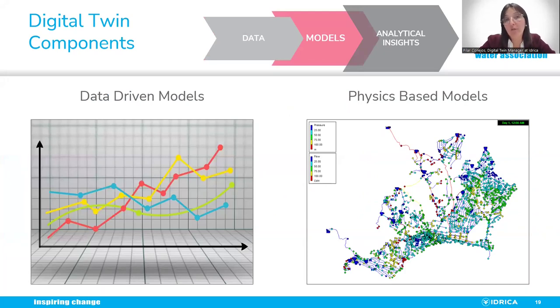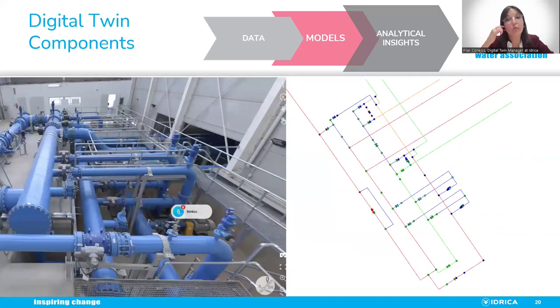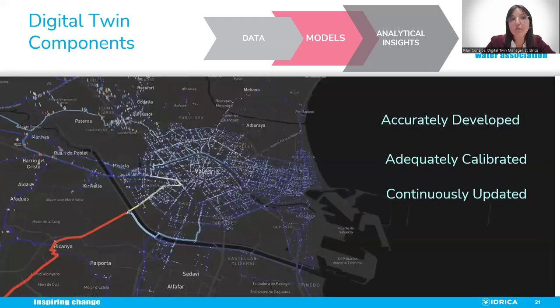Regarding models, we have two kinds of models that we can use. We have data-driven models based on AI, machine learning, and so on. And we can have physics-based models. In the case of water distribution networks, physics-based models like hydraulic models, I think, work very well to reproduce the behavior of the network, because in fact we have been using them for a long time, but it's true that we have used these models for planning the network. So these hydraulic models, we know that they are a simplification of reality. So for these models to be part of a digital twin, they have to accomplish several things: they have to be accurately developed, they have to be calibrated, and they have to be continuously updated.